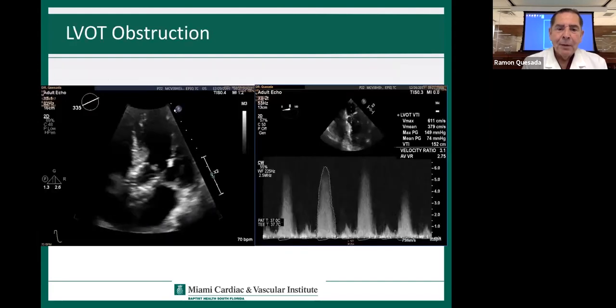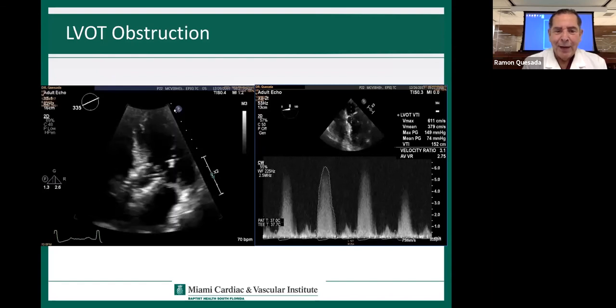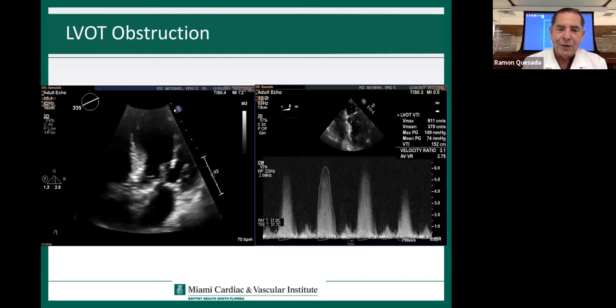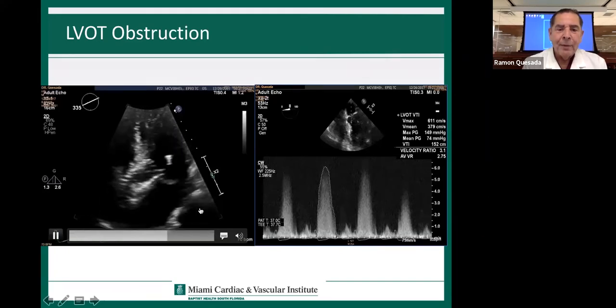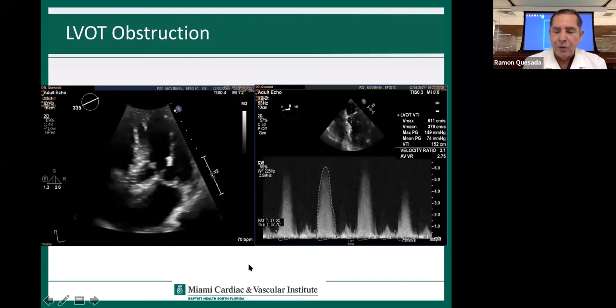So we decided to see what happened. The next day, what happened was that the velocity across the valve, the LVOT, was 6 meters per second. So you have significant obstruction of the LVOT by this chordal SAM produced by the low implantation of the bioprosthetic aortic valve.